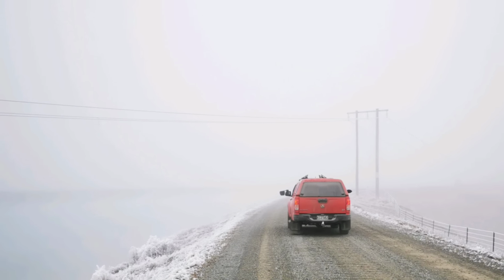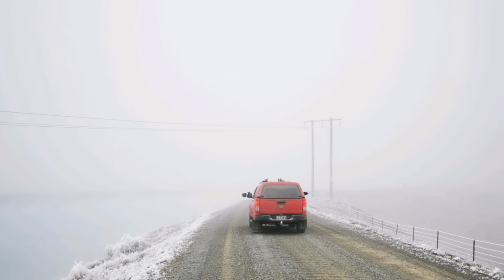Morning and welcome to another adventure, chasing monster fish and trying to pick one up on the fly rod. I've put in quite a few days here. I was here a few weeks ago when there was a hoarfrost, and man, that was some tough fishing conditions.